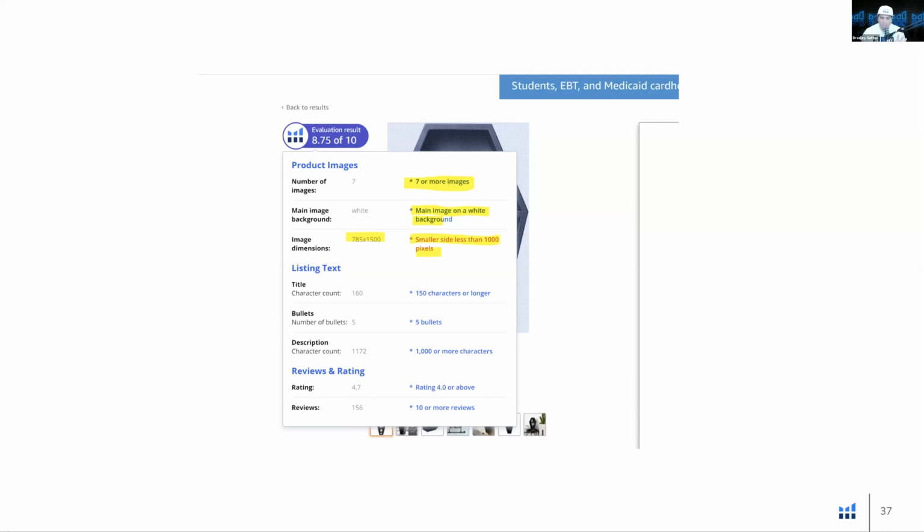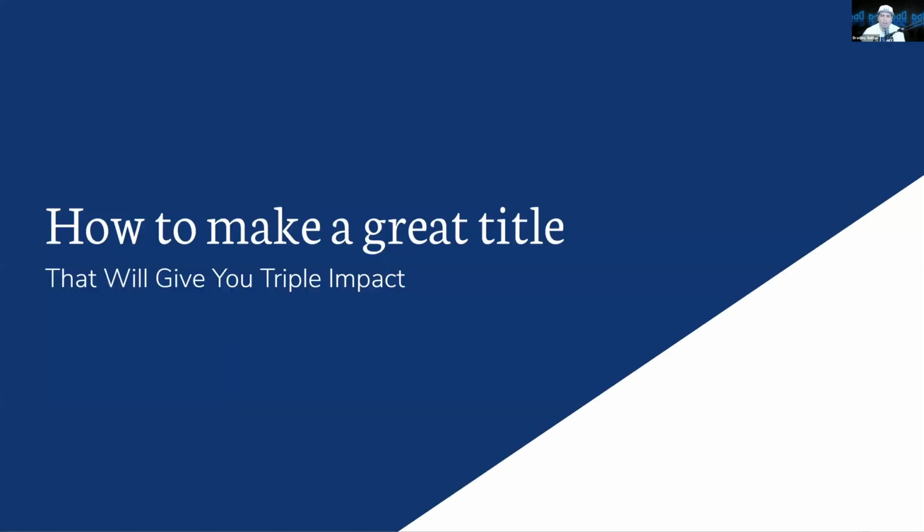Now, images we know are important, but it's not the only thing you need to optimize. You need to have a great title. So we're going to switch gears right now and talk about the title, and we're going to show you how to build a title that can have triple the impact, kind of like a triple play in baseball, right? It's going to be for your buyer, for the Amazon algorithm, and even for Google, all right?